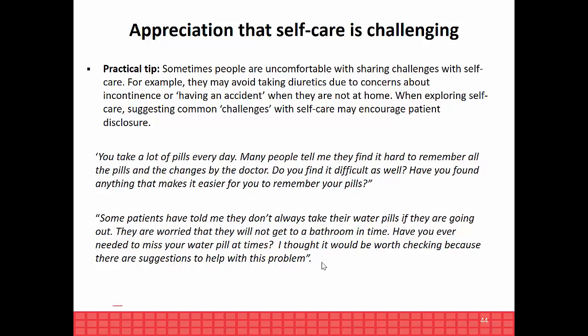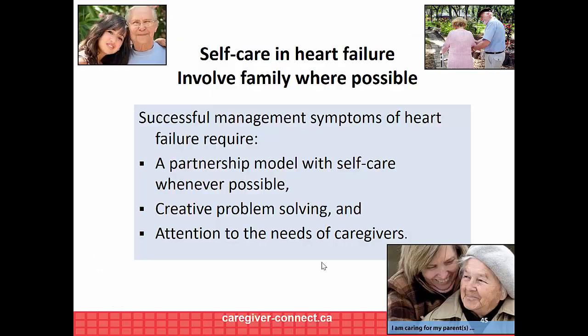And sometimes they just need permission to recognize it is difficult, and you're looking for ways of making it easier. So you take a lot of pills every day. It's hard to remember. Do you find it hard? Have you found anything that helps? Those water pills, oh, they're a nuisance. Some people tell me they don't take them from time to time. I'm wondering, does that ever happen with you? And I wonder if there's any good suggestions we can help with. So it's just recognizing that it's not easy.